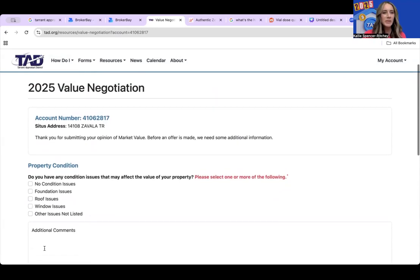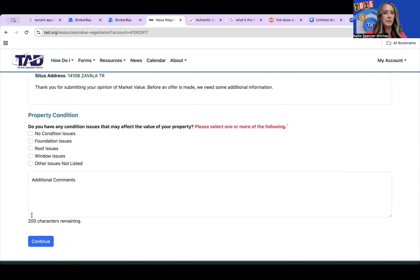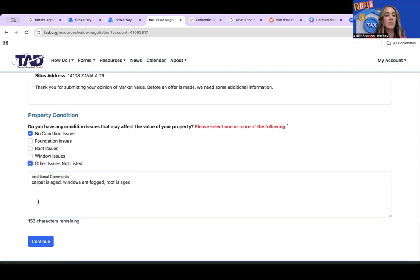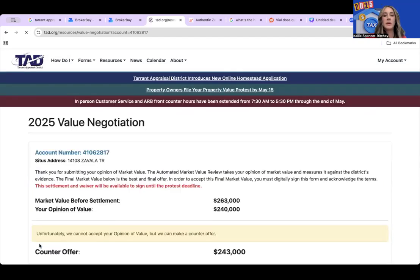All right. Now, this is interesting. Okay, so thank you for submitting your opinion of market value before an offer is made. We need some additional information. Do you have any condition issues that may affect your property value? Well, I probably have some window issues, other issues not listed. Let's see what else happens here. I don't know that I really have significant issues other than it is a rental property. Carpet is aged. Windows are fogged. Roof is aged. Let's see what happens with that. I can always add in some other different issues if you would. And let's see here, continue.